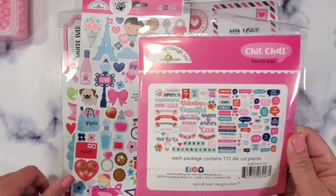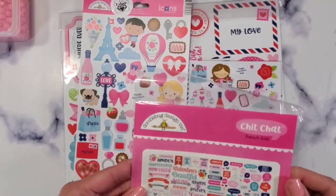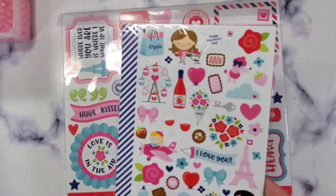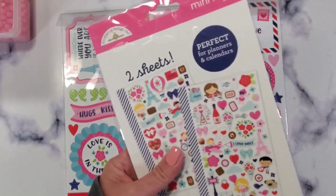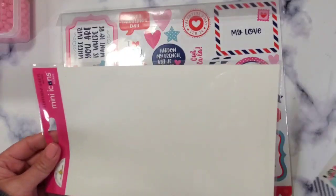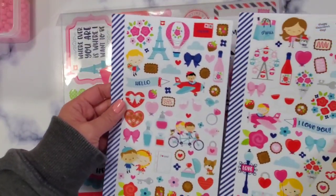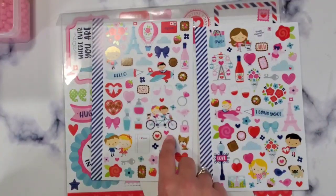It has the chit chat, but it doesn't have the odds and ends. So I need to get the odds and ends for this one. But look, we have this one, which is two sets of stickers. So two sheets. Let me show you. I love it. Look how pretty they are. Isn't it pretty? And I love the colors. I'm so excited to play with it. And then the bike situation also works out.